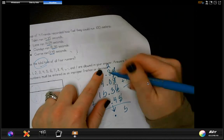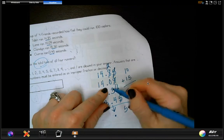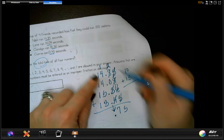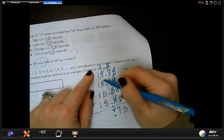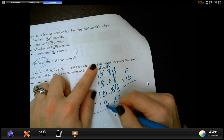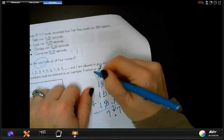Now, I notice here that 8 plus 2 is 10. 10 plus 3 is 13. And 13 plus 4 is 17. So 7, regroup a 1 above the 4. And now here I've got 4 plus 4, which is 8. Let's see, 8 plus 1 is 9. 9 plus 3 is what? 9, 10, 11, 12. And then 12 plus 5 is 17. So 7, regroup a 1.